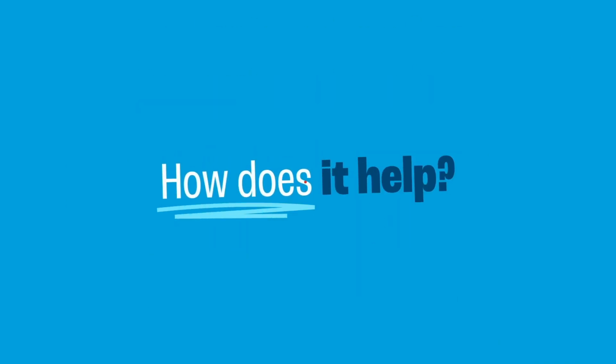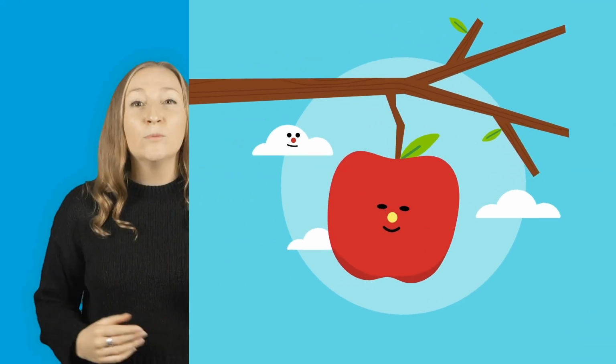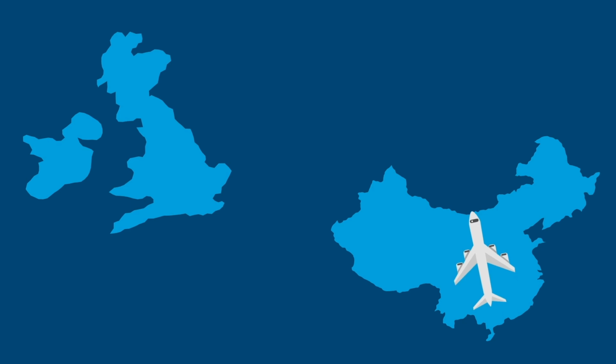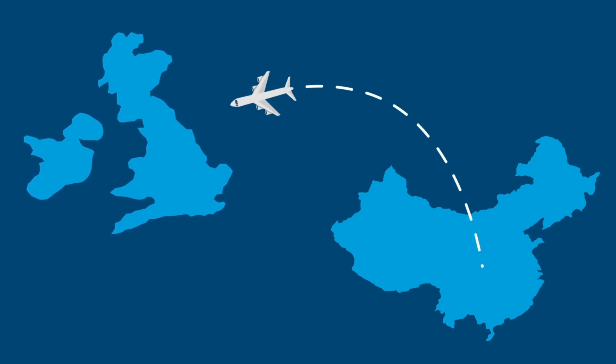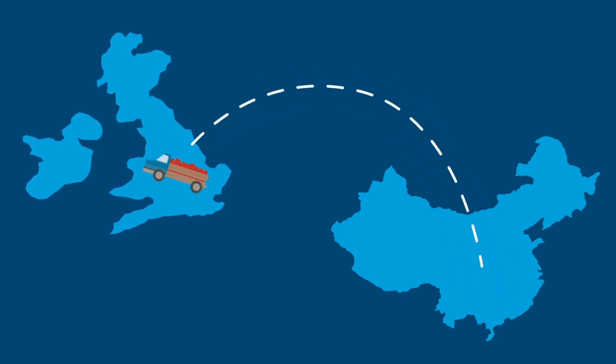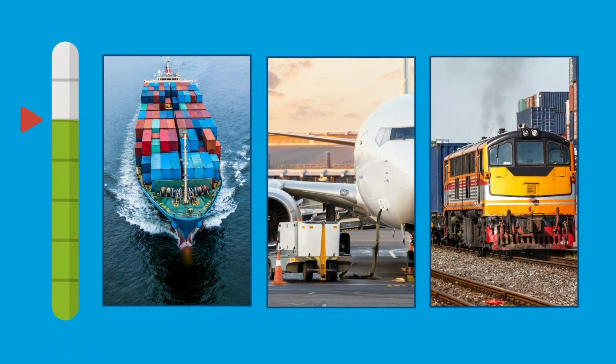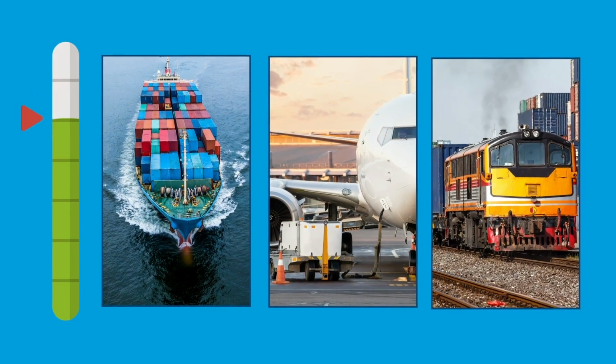And I know what you're thinking. How does this help? Well, let's use this apple as an example. It was grown in Somerset in the UK, so it's only been transported about 100 miles or so to reach me here in London. However, this apple from China will have travelled over 5,000 miles to get to me here in the UK. The further food travels to get to us, on boats, planes and trains, the more greenhouse gases are released. So, buying local is better for the planet.